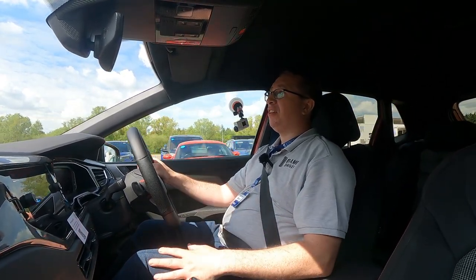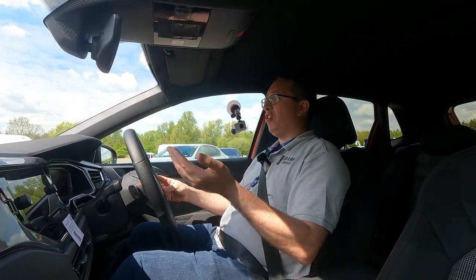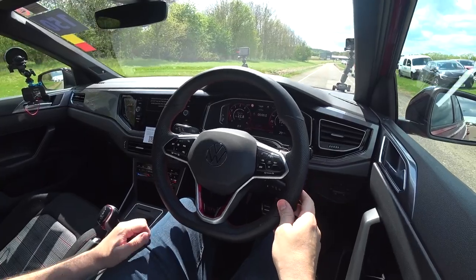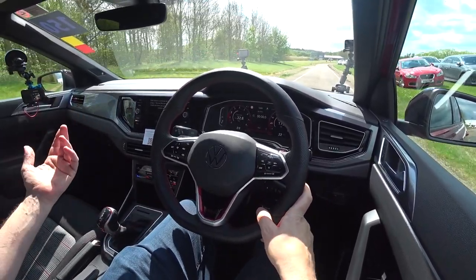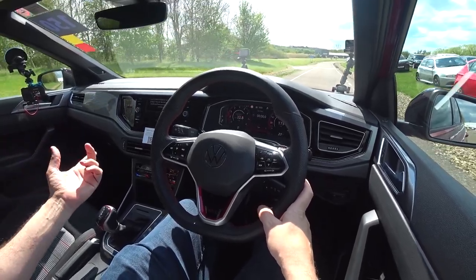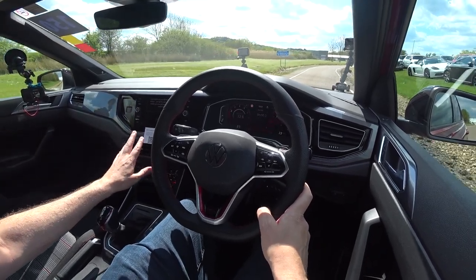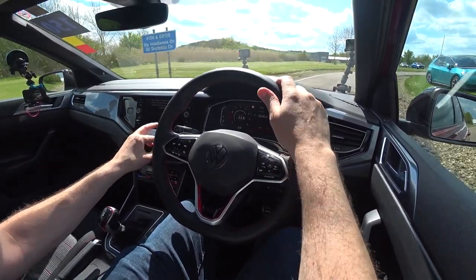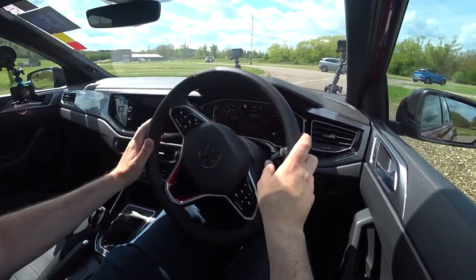While we're heading over to some more interesting bits of road, let's have a quick look at the cockpit here. Got digital cockpit, which is really nice, customizable. It's the same with a lot of the Volkswagen Audi group look. Large touchscreen over here. I think this is not the top of the range because we've got some physical buttons. I'll put a card up if I've got that wrong.